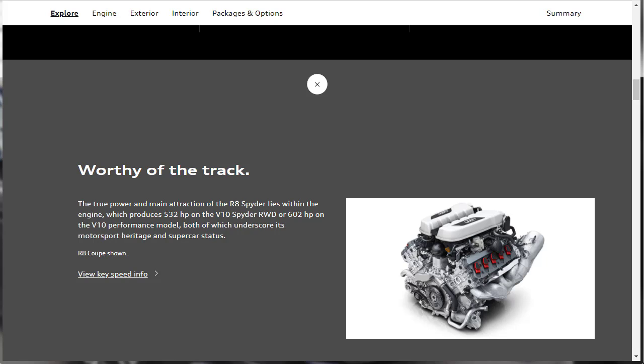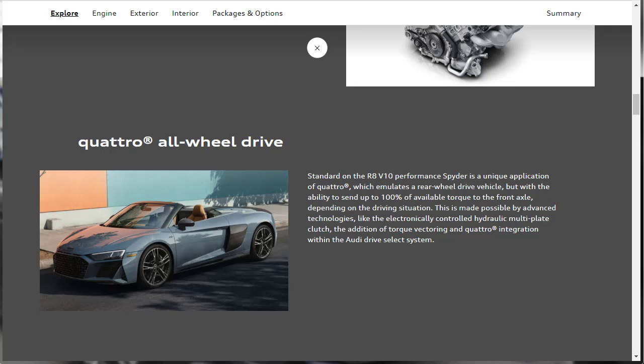There it is, and Audi could not be more right. They say the true power and main attraction of the R8 Spyder lies within the engine, right? You've got it in two specs, 532 horsepower or 602 horsepower, depending on what configuration you go with. If you go with that performance model, then you get the standard all-wheel drive, the Quattro setup. And personally, I think this is the way to go.